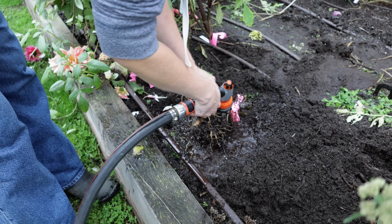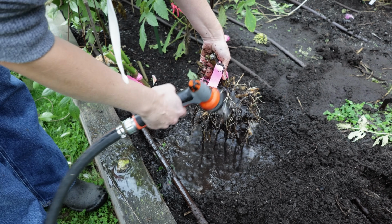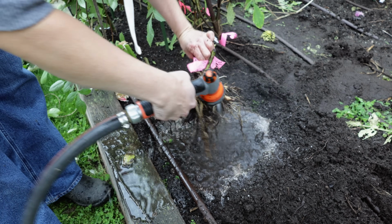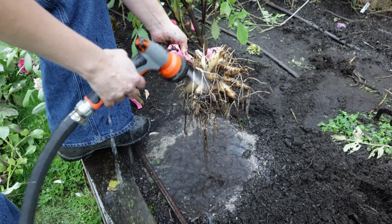So now that I've got this clump and I've kind of gotten some of the dirt off, I'm going to hose it. If I can, I hose it in the spot where it was growing, so that I'm not moving any bacteria or disease or anything around the garden.